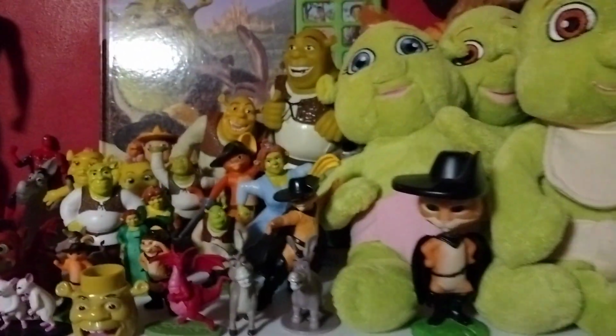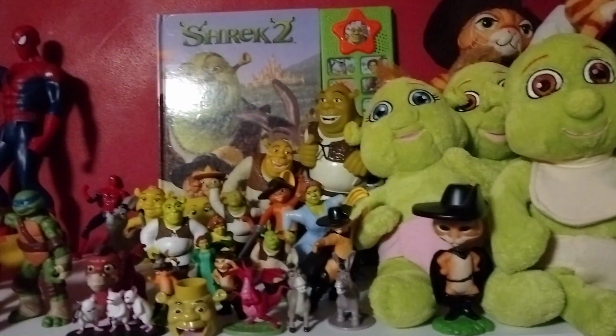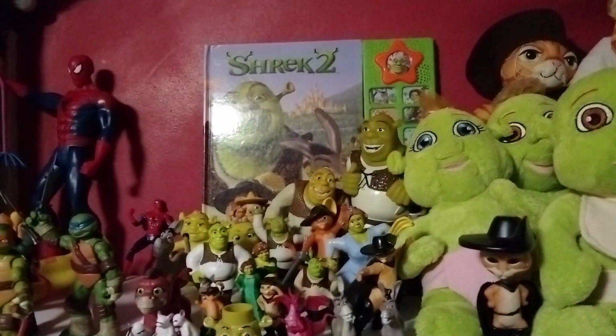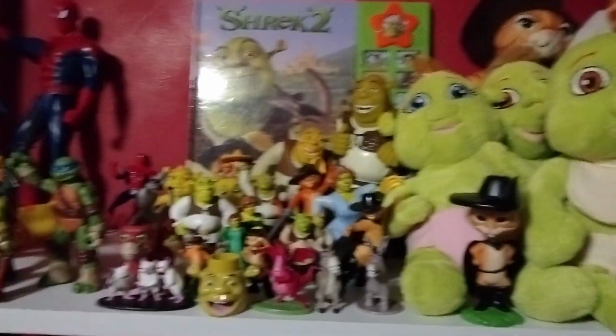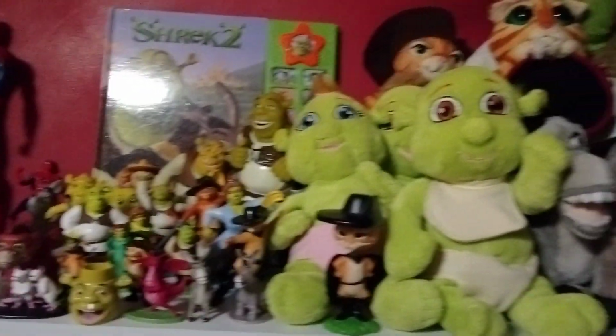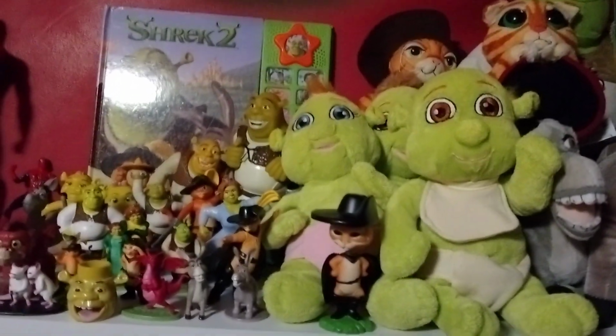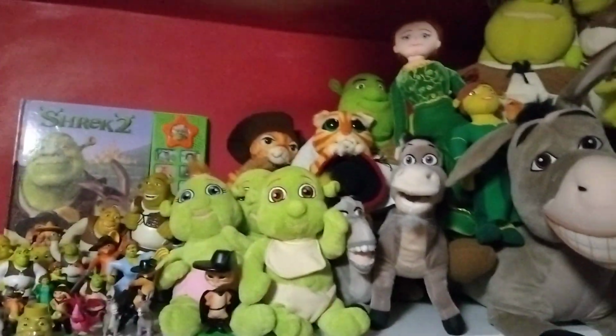Other than the video games, I do own Shrek the Third and Shrek Forever After glasses from McDonald's, and they are pretty cool. And I own quite a few Shrek video games. I grew up with them. Yeah, I like the Shrek franchise quite a bit. Other than Shrek the Third, that one sucks. But yeah, other than that, Shrek 2 is one of my favorite movies of all time. So yeah, here's my little Shrek top favorite.